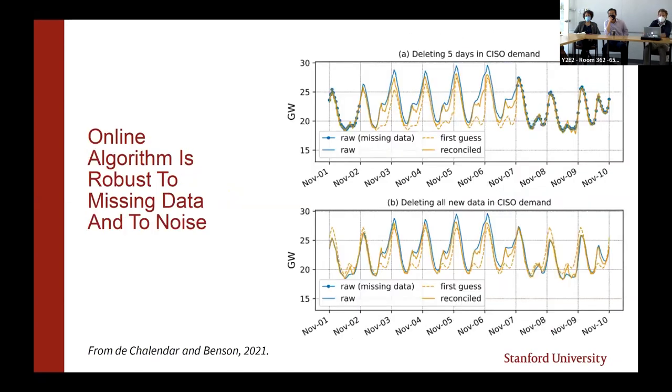I wanted to give you another example of how the algorithm is doing this, to give you a sense of what's happening. This is also a sensitivity check for me. Here I took data from the California ISO, that's what CISO stands for here. I took real data and I took out some data. I took 10 days worth of data, November 1st through 10th.